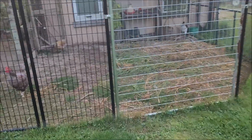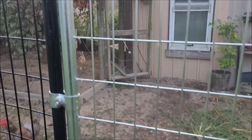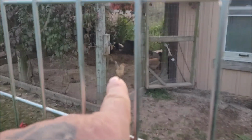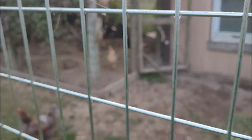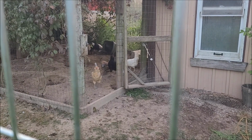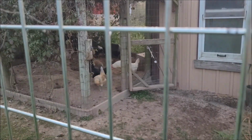Chickens, hang on. All right, so I have a lot of chickens now. These are some that I bought. That one there. Whoops, my finger's in the way. Come on, focus on that chicken. Yeah. So those 3 right there are now laying eggs. I get blue eggs out of them, which is really kind of cool.